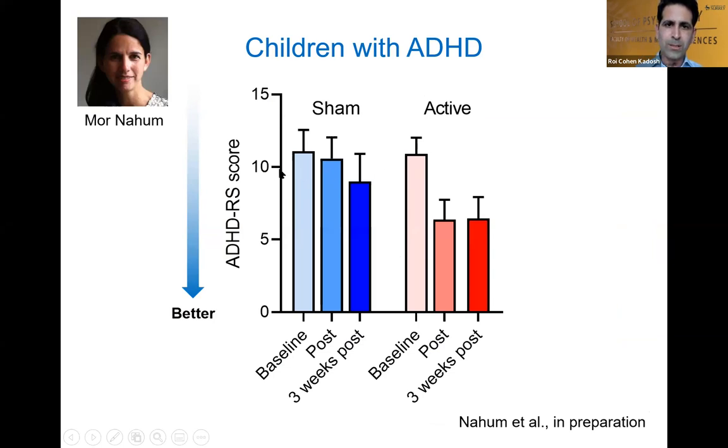You could see the baselines before the tRNS was applied. Immediately after, you could see the reduction in the case of tRNS compared to the sham, and the effect 3 weeks later, that there is a sustained effect for tRNS in this case. So again, indicating that when we applied tRNS to the dorsolateral prefrontal cortex, it might affect arithmetic learning via effect on attentional control.